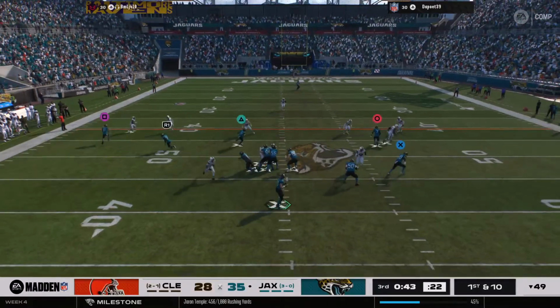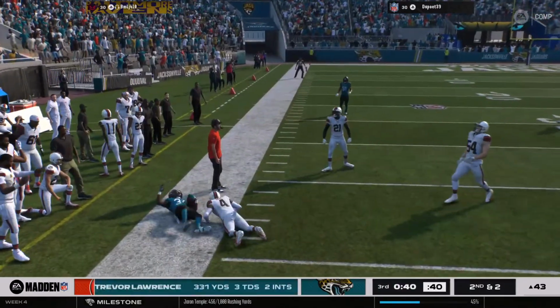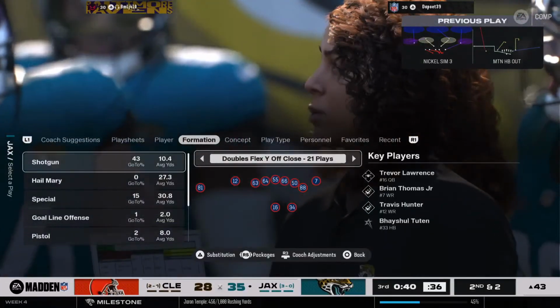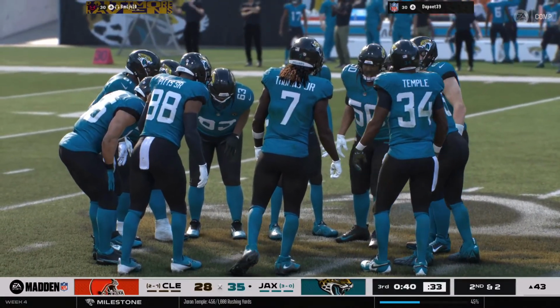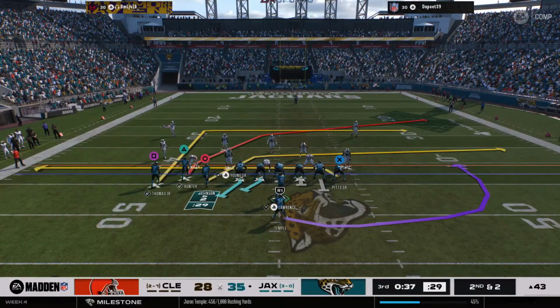Silver. Lawrence looking to throw. Hits him on the out route, and he's forced out of bounds after picking up about 7. Translatable skills. That's what you call it. So effective as a runner, but those same traits that make him a great runner, adept at getting those yards, well, he translates now as a receiver in the open field.